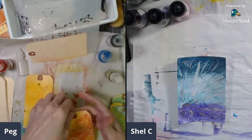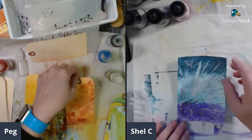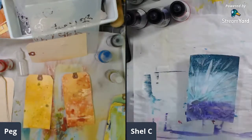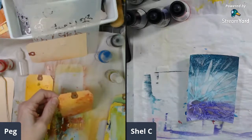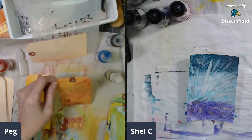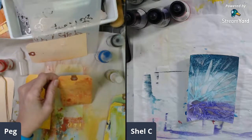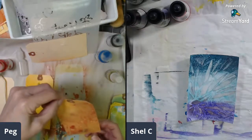I'm going to actually spritz that with some water, if I can find my bottle of water here, and see if I can get it moving even some more. Oh, there it is. Dang, I couldn't find it. I knew I had a tiny pipette somewhere. I have a bigger one somewhere too. But it was in the alcohol ink.